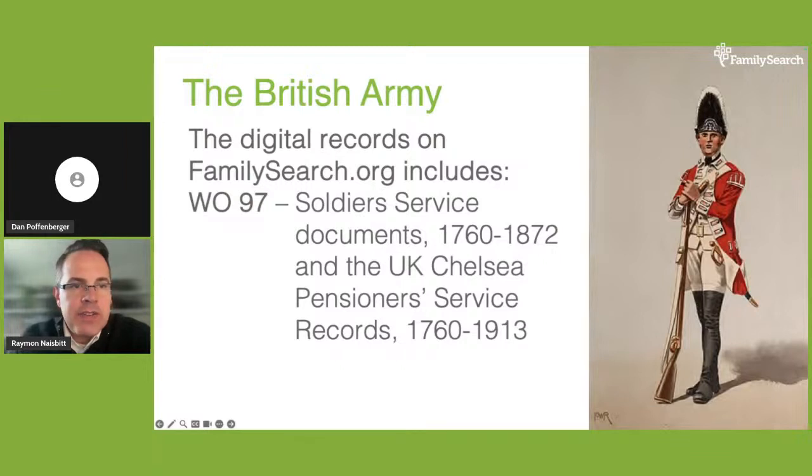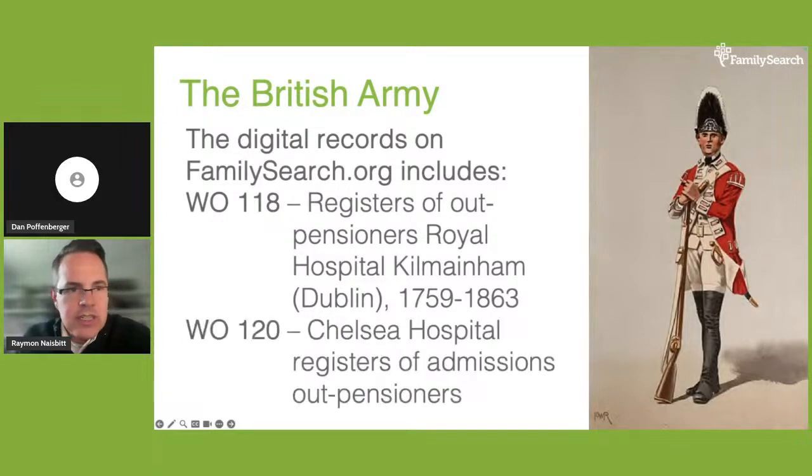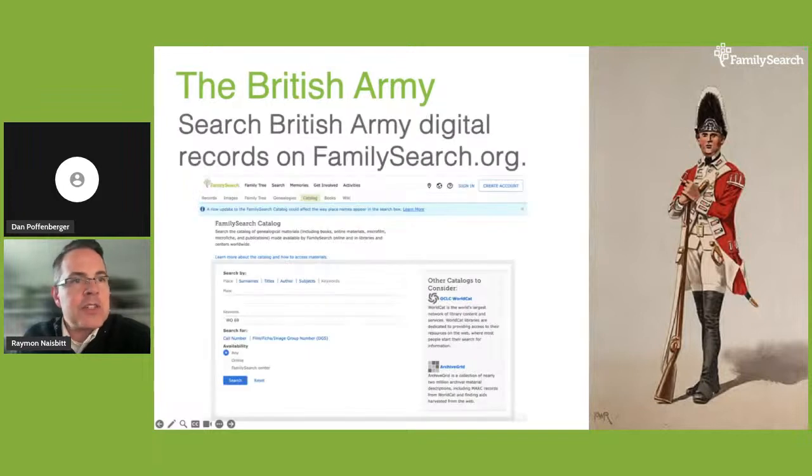War Office 97, which includes the soldier service documents, as well as the UK Chelsea pensioner records, which we mentioned earlier. And then the War Office 118, which are the Royal Hospital records for Dublin. So a lot of the Irish who were receiving their pensions. And then the Chelsea Hospital registers of admissions and out-pensioners. So a lot of great records that are available on FamilySearch.